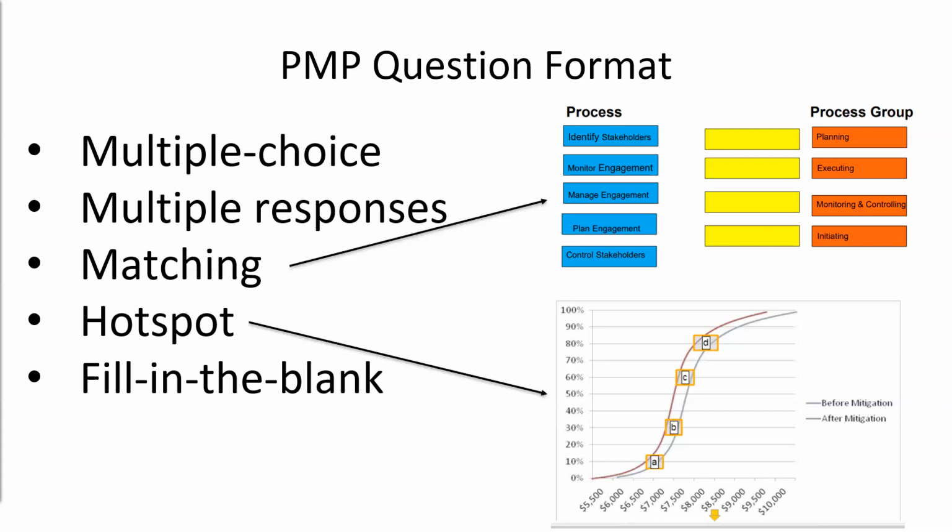Now, hotspot questions: you would be asked to pick an option from the figure which was not previously used. And this is again very interactive. Rather than having four multiple choice options, you would be asked to pick one of the four options. And lastly, fill in the blank, which is easy. You know, blah blah blah dash, and that would be a fill in the blank.